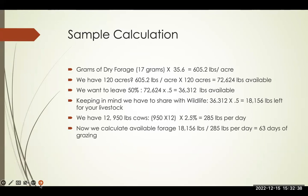So 63 days, 12 cattle, that's only about 2 months. Out of all that dry forage material and all of those calculations, we can only run those 12 cattle for 2 months on one rangeland.